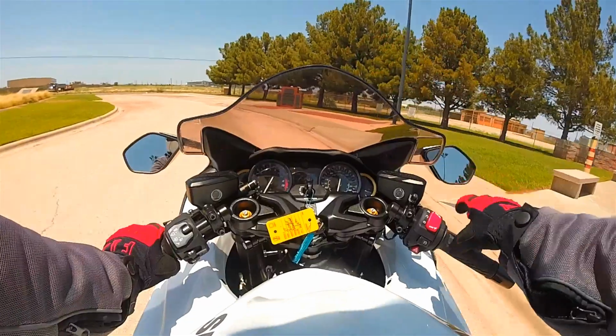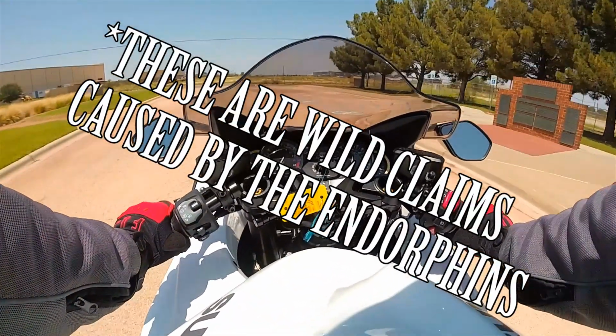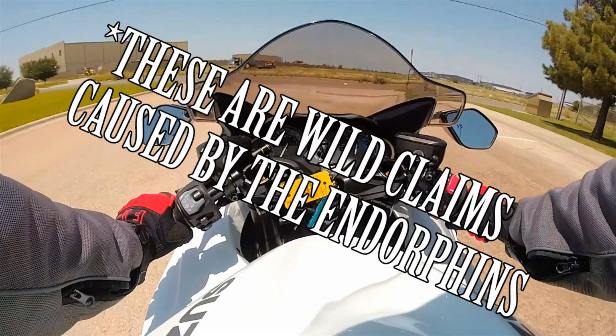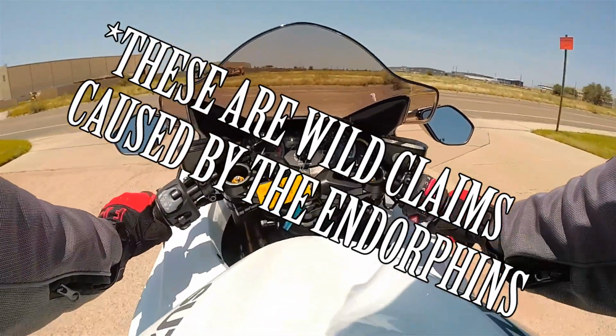This bike has the lowest and best drag coefficient of any open class sport bike. Probably any sport bike other than, I don't know, it might even be better than like the Panigale and those types of bikes. I would not be the least bit surprised.